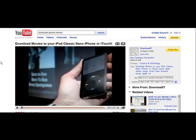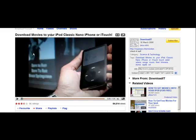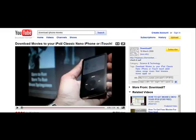Another example that I wanted to show you, just to mix things up. I don't want to go for the weight loss example again. Plenty of those already. This particular user is basically pushing a video that tells people how to download iPhone movies, videos, audio, songs, that kind of thing. His video is called "Download Movies to Your iPod Classic, Nano, iPod, or Touch." He's basically keyword spamming there. He wants his video to come up depending on what people type in, whether it's Nano or iTouch or iPhone.